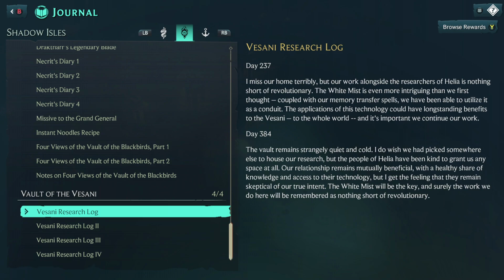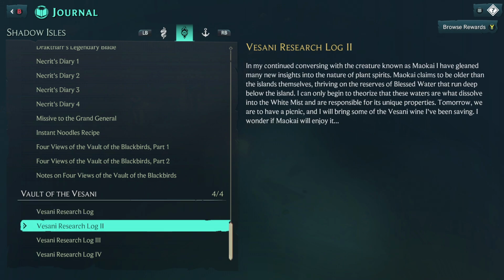The vault remains strangely quiet and cold. I do wish we had picked somewhere else to house our research, but the people of Helya have been kind to grant us any space at all. Our relationship remains mutually beneficial, with a healthy share of knowledge and access to their technology, but I get the feeling that they remain skeptical of our true intent. The white mist will be the key, and surely the work we do here will be remembered as nothing short of revolutionary. In my continued conversing with the creature known as Maokai, I have gleaned many new insights into the nature of plant spirits.